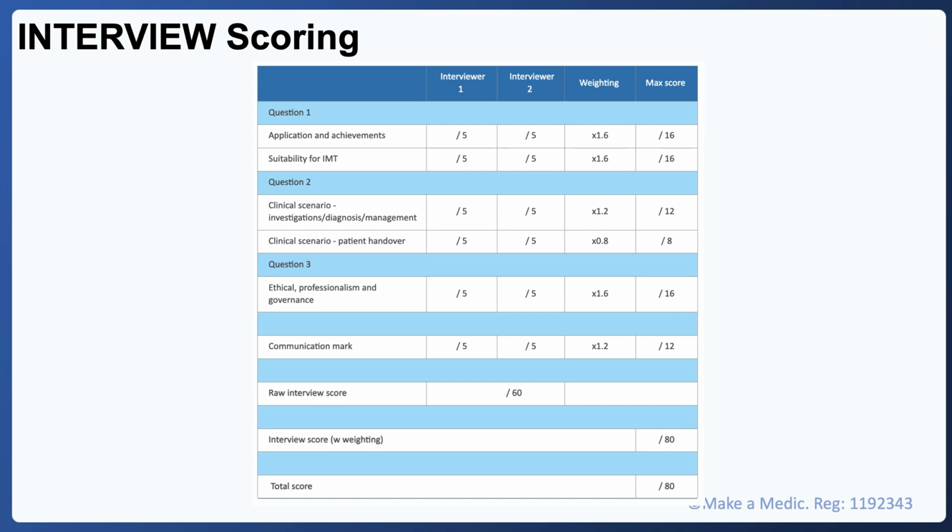And this is the interview scoring sheet for this year. So the two interviewers in each interview would mark you out of 5 for a number of different sections, and then it had different weighting depending on the section. So section 1, your suitability for application, they'd score you out of 5 on your application achievements, and then that'd be weighted at 1.6 times, and then they'd also rate you on your suitability for IMT. So just highlighting a few specific points.